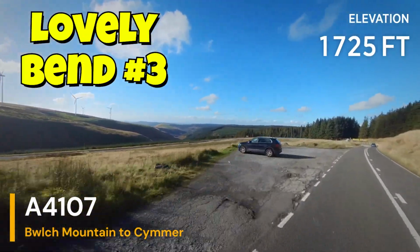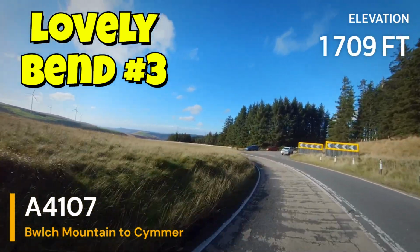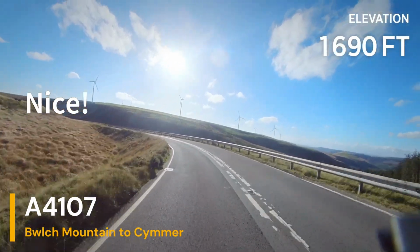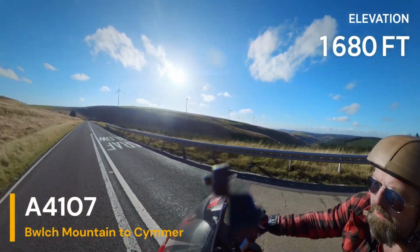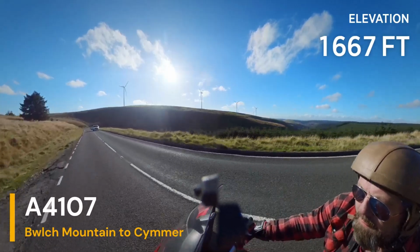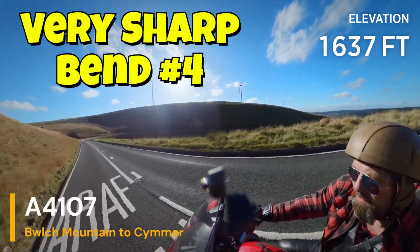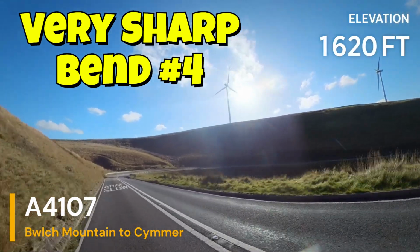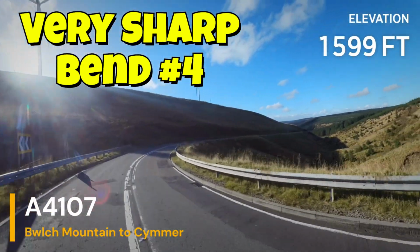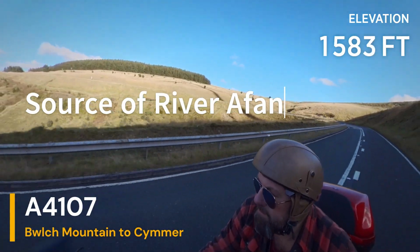Lovely bend coming up. Hairpin, back on yourself. Nice. It's a very sharp one. That's the source of the River Afan we've just passed. Top of the valley.